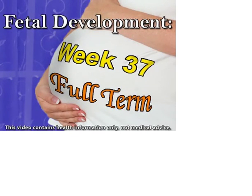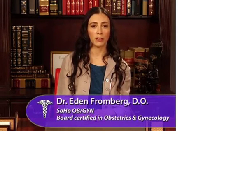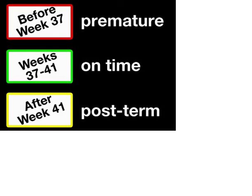Congratulations, Mom! Although your due date is still 3 weeks away, your baby is officially considered full term in your 37th week. This means that if your little one were born today, the lungs would be mature enough to adjust to life outside the womb without medical assistance. Babies born prior to this week are considered premature, and those that arrive after the 41st week are called post-term.